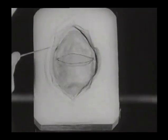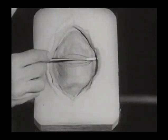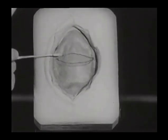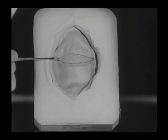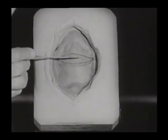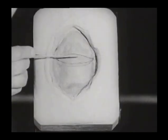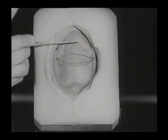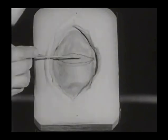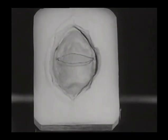We tried the operation 10 times and gave it up. One severe hemorrhage from the base of the broad ligament. One dangerous extension of the wound, a big baby. Twice difficulty in suturing the upper to the lower flap. The upper muscular lamellae had retracted into the fundus of the uterus. And one almost fatal pulmonary embolism.